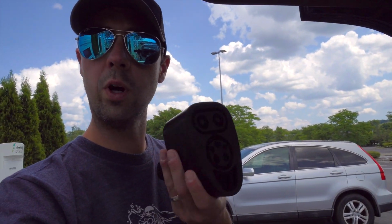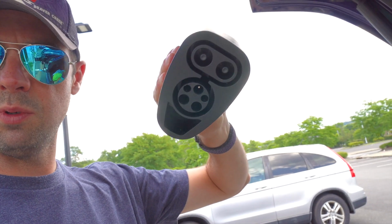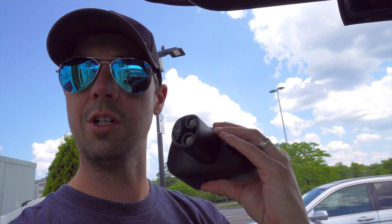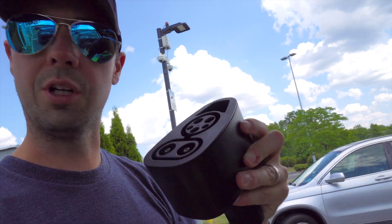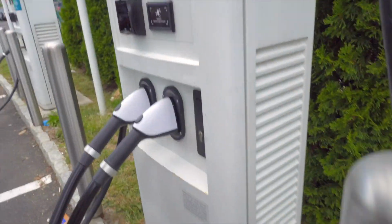Alright, so that is quite well made, nice and substantial, very nicely made heavy-duty plastic here. You can see we've got the CCS version here and then the Tesla version here. And this also shows exactly why everyone is wanting to move to the Tesla one, because look at just how much nicer and more compact that is as a charger. So what we're going to do here is, actually we're just going to put this adapter onto the connector here first. So alright, here we go.